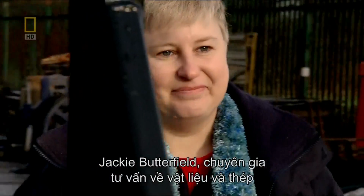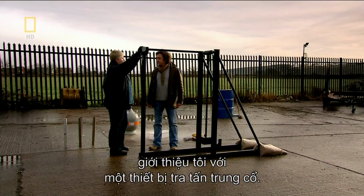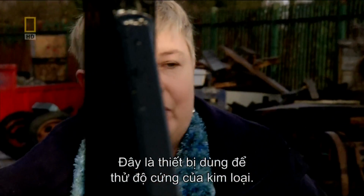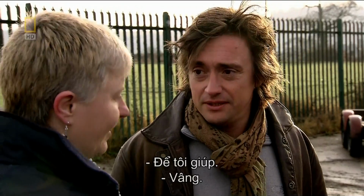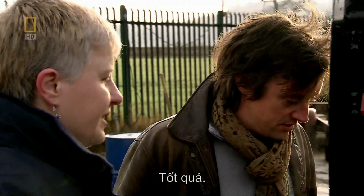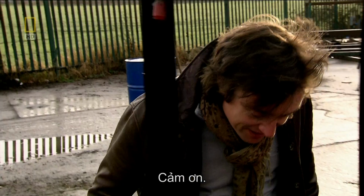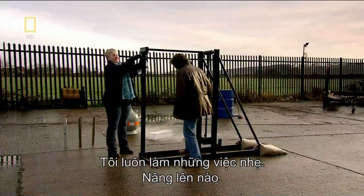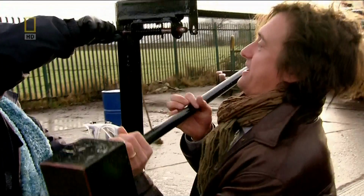Jackie Butterfield, a materials specialist and steel consultant, introduced me to a medieval torture device. This is the sort of equipment that we'd use to test the toughness of a metal. Can I help? Absolutely. What'll I do? First thing you can do is lift this weight up and we'll lock it in position. Right, so just swing this back, yeah? Yeah. Right, it's got a lot of weight.